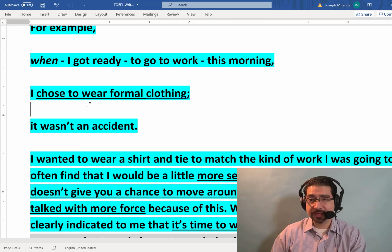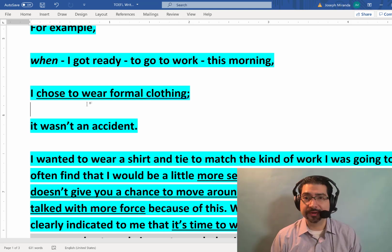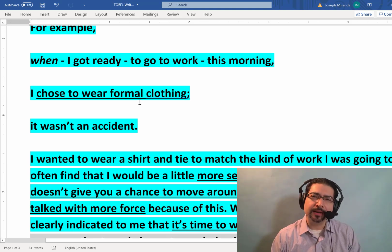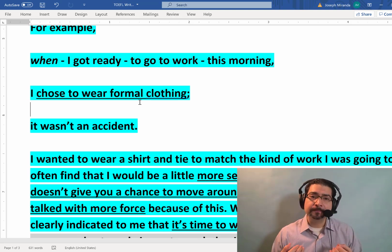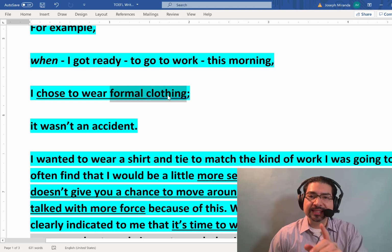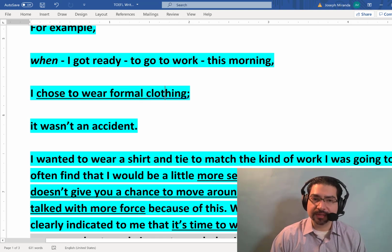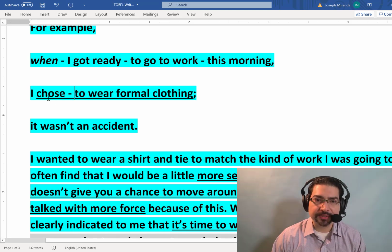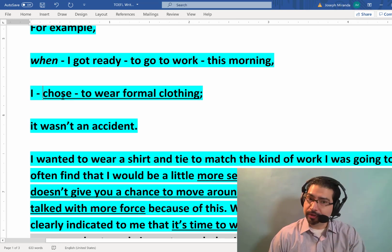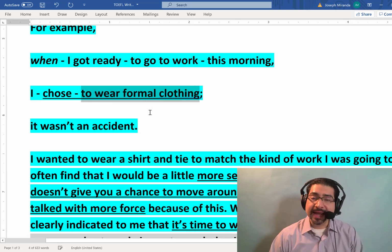We need to improve some skill. And we got better because at least you're seeing how to think, and it's like, oh, that's why I haven't gotten my dream score yet, or that's why it's tough to improve. Because for me, I need to improve that grammar, that way of thinking. So now, formal clothing is the noun that's the object of the infinitive that's acting as the subject. So it's like, whoa, this is kind of tricky. So I is the subject, chose is the verb, right? The noun is a noun phrase, to wear formal clothing.